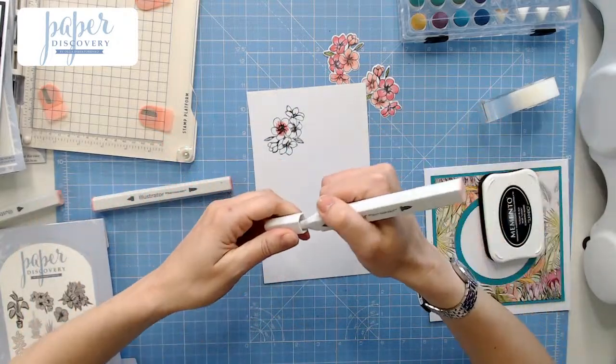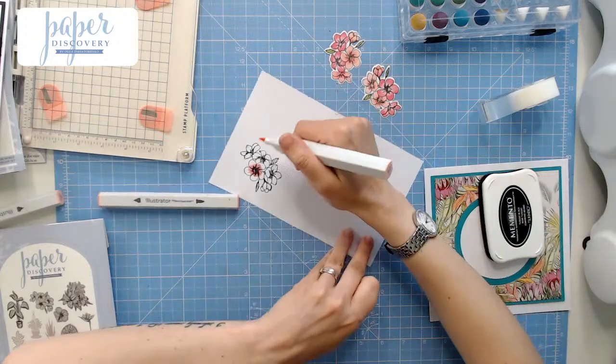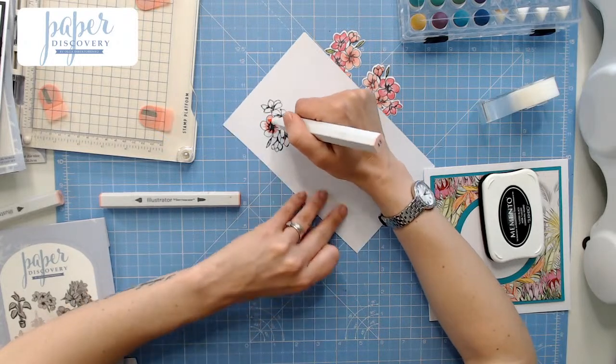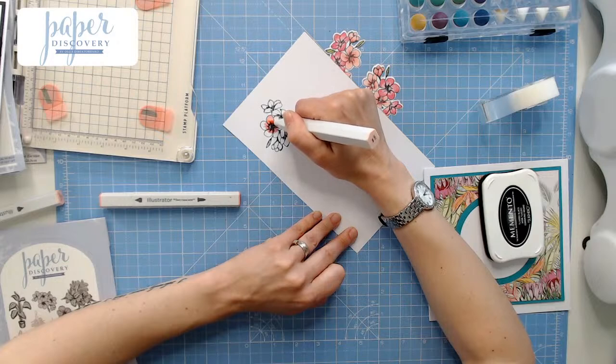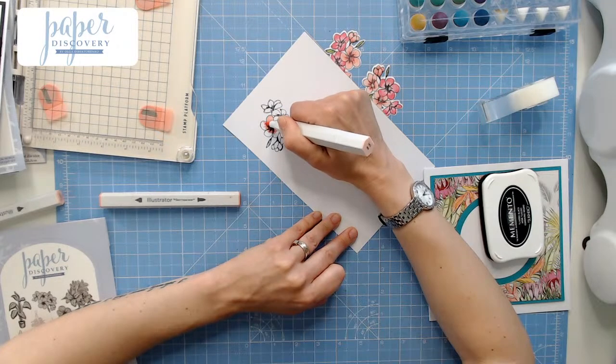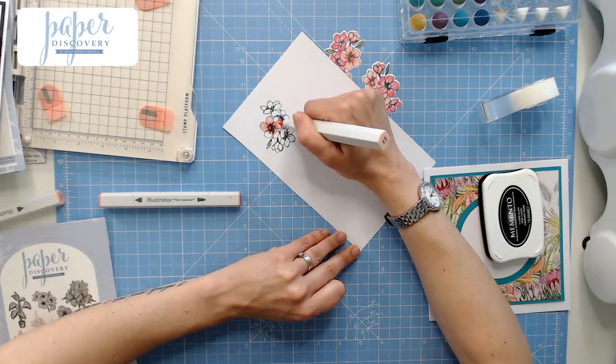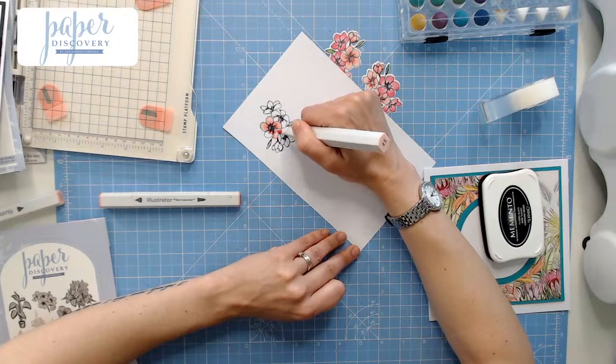Now I can go in with my small nib or I can go in with my larger one for this. I'm just going to basically colour over the entire petal with this. So the light area that needs colouring in, and then just work in little circles. I'm just going to work over the edge of the darker ink there, and that will just blend it down, because the alcohol in the fresh ink you're putting down will react with the alcohol that was in the previous ink, and it will just break that down and blend it out nicely. So really, really quick and easy to get some lovely blended florals.